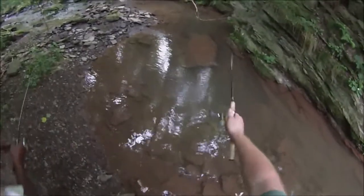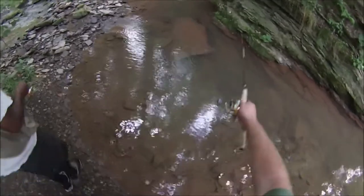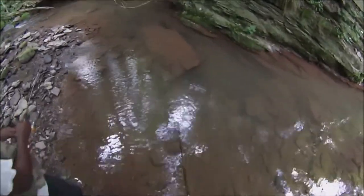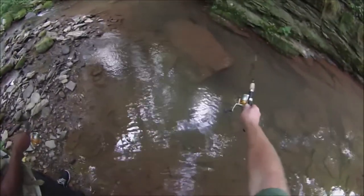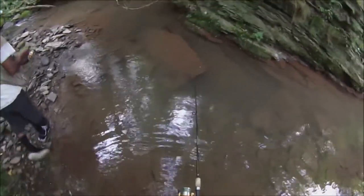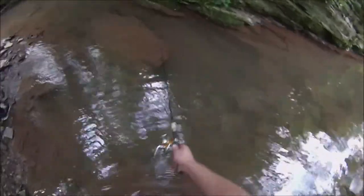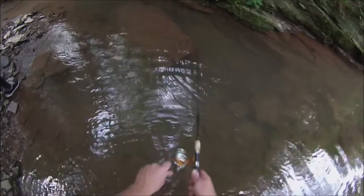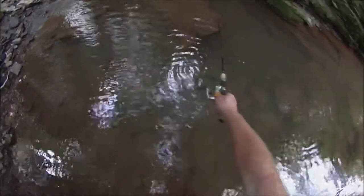I guarantee you they're laying up under this rock right here. Oh, really? Yep, there they just ran. I just seen them. What did he run up, or run back? Up underneath the rock. Oh, okay. Come on. Another one. Holy hell, I'm really stuck on that rock.